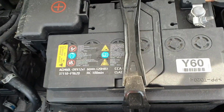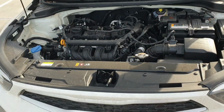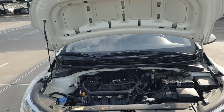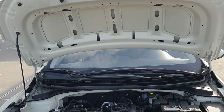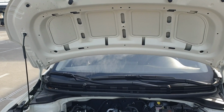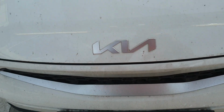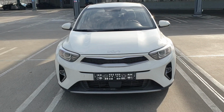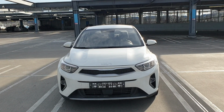And the car battery for a petrol car is 60 ampere hour, most probably because it has a start-stop system and you need a more powerful starting battery. And the hood, surprisingly, is quite heavy. And now I will close it and let's hear how it sounds. Sounds a little bit like empty metal, but nevertheless a little bit better than in the Sandero.